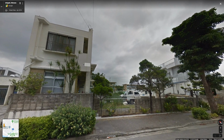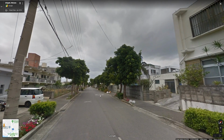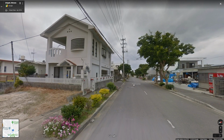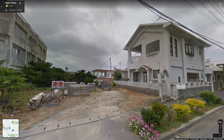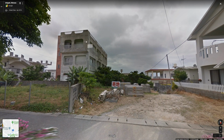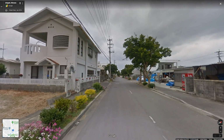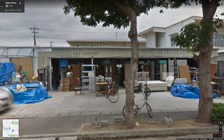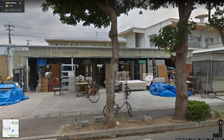Great homes here, though. I like the look of this one. Nice little two-story. These are beach homes, you know, we're right on the water. This place looks, well, I guess it's finished. It kind of looked under construction there. Selling furniture here, get a bed. Oh, get all kinds of stuff.